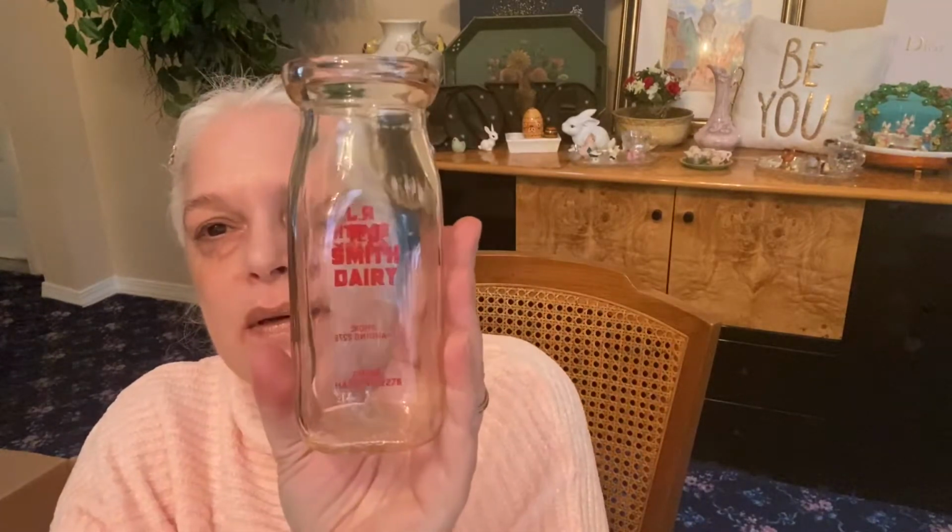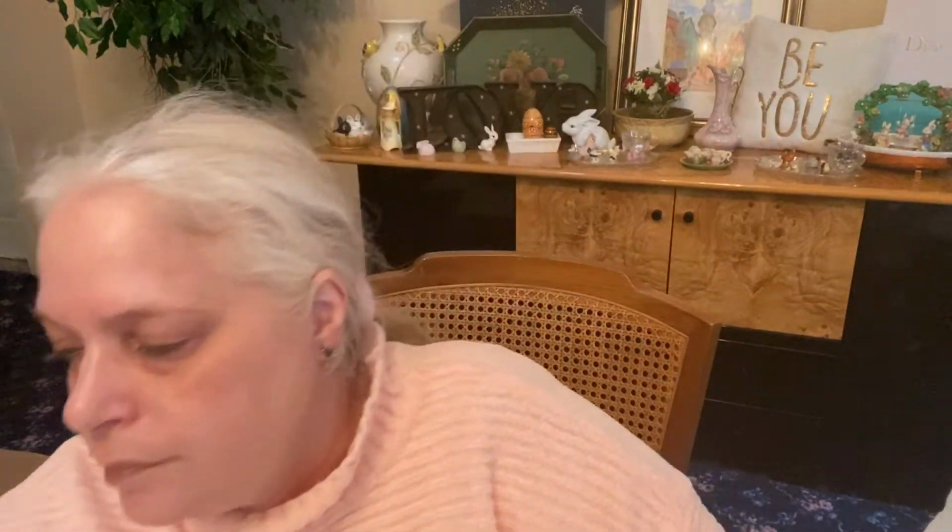RJ Smith Dairy. Look at this one. Sealed half pint. So here's a little half pint one. Wow, these are really cute. Even to put on a shelf as decoration, but they're also usable. It's another one. Oh, this is gonna make someone happy, happy, happy.